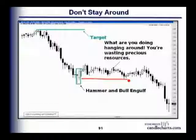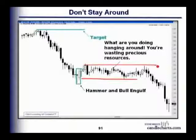What's that? Doesn't this look like a continuation pattern? Okay, the question is, doesn't this look like a continuation pattern? So after the bullish engulfing pattern, the market moves sideways. And once it breaks that sideways moving action, we've broken out of a horizontal trading band. Okay, then we can think about going short.